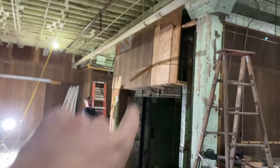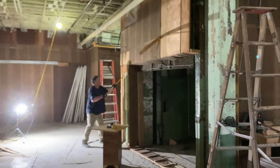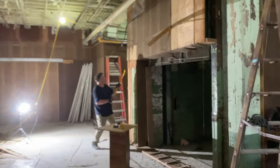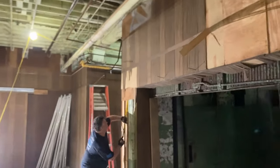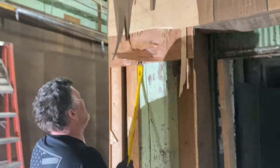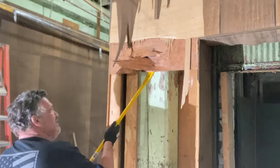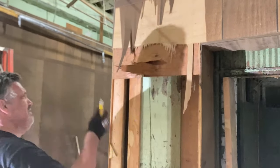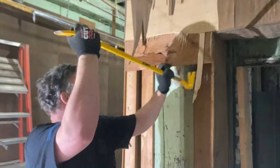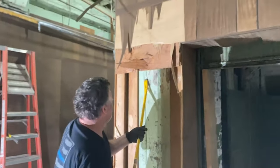Wondering if that's going to come off in one piece or not, so we'll find out pretty soon. Yeah, she's not giving up the ghost too easy, not making it easy on us. No, it isn't. This plywood is different, it's a redwood of some kind. Definitely more resilient than the other stuff. Absolutely.